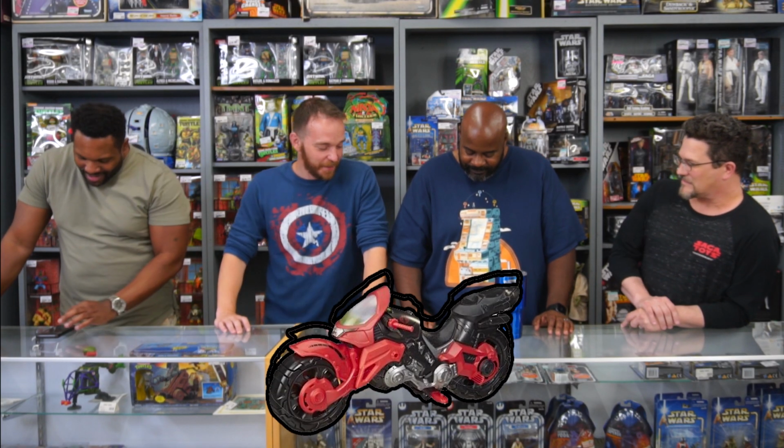As I mentioned earlier, Baroness is the first one that comes with a vehicle. So this is the first vehicle that we're getting in the classified line. It doesn't look great. I don't think that motorcycle looks very good at all. Honestly, Aaron, you liked it, didn't you? I like it.